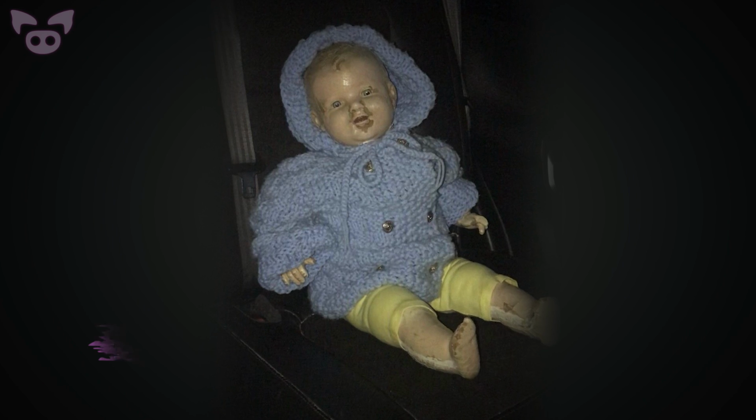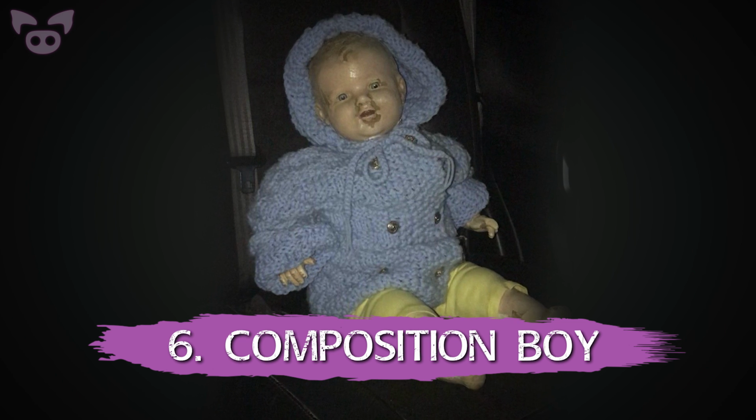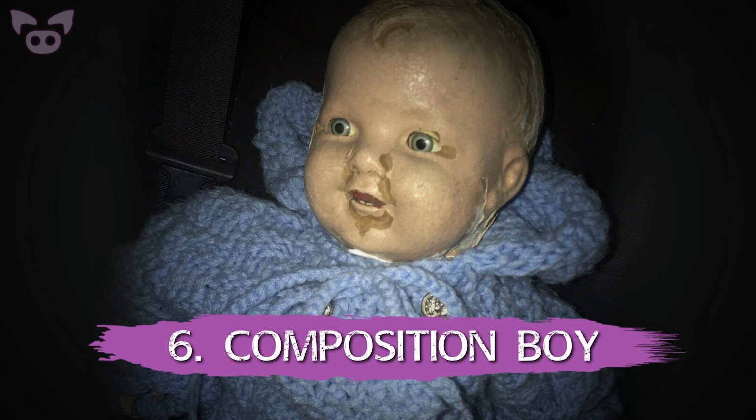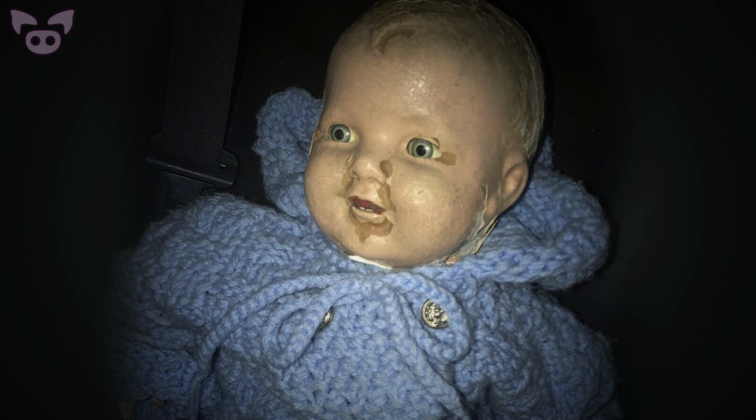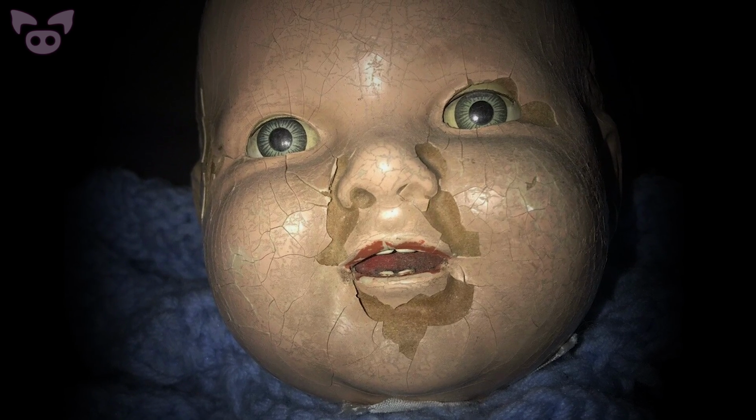This 100-year-old doll was well loved by its original owner. The wear on the doll suggests that it was played with frequently, and the wear on the face in particular makes the toy's features blurry and indistinct. Still, the eyes of the doll seem to be always watching.